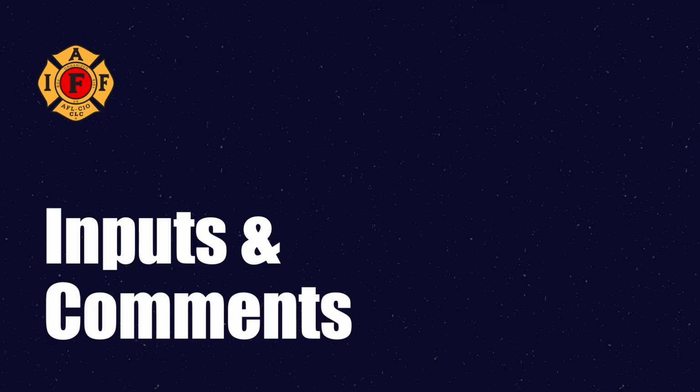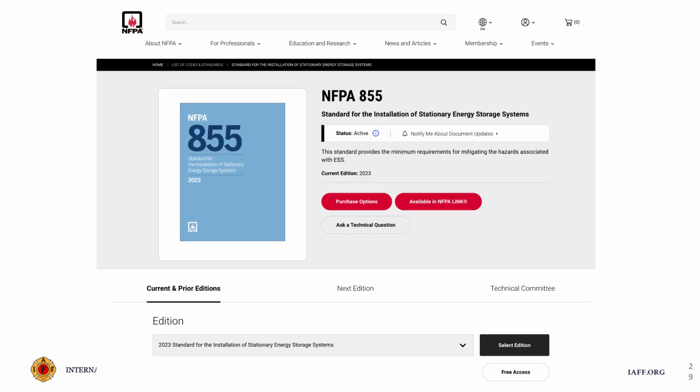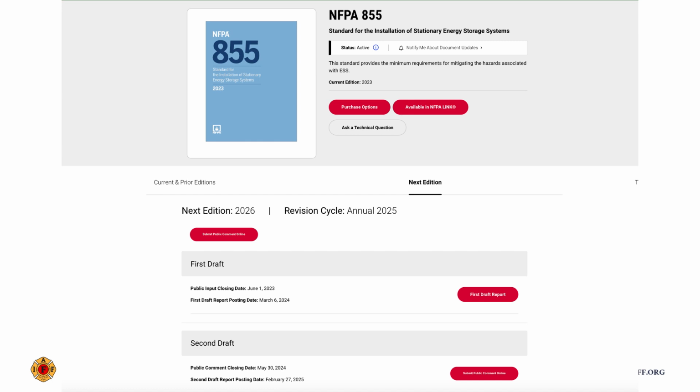Okay. Making inputs and comments. The way you do this is through that doc info page that we talked about. You click on that next edition, right down there in the middle, from the doc info page. If you scroll down on there, it'll show you your first draft report, and there's a little red button. That will show you how you can submit a comment. So that's what it looks like there.